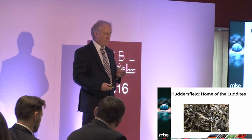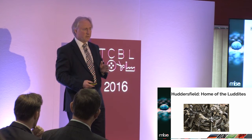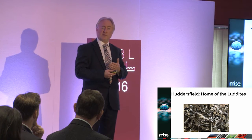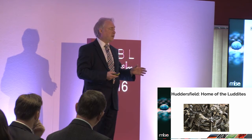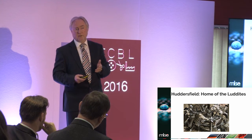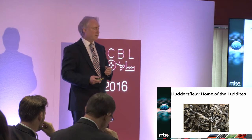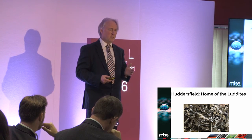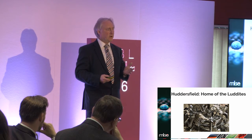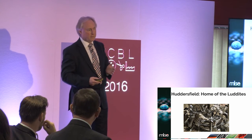Now, those of you that aren't familiar with Huddersfield may not know that we haven't always had the best reputation for taking new technology to our hearts and embracing it. In fact, 200 years ago, textiles around here were made by highly skilled craftsmen, spinners and weavers and croppers, often in their own homes. Well, the advent of the Industrial Revolution saw the introduction of new machines to do it in a very semi-skilled way, spinning frames, looms and weaving frames.